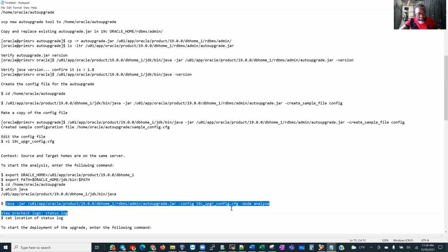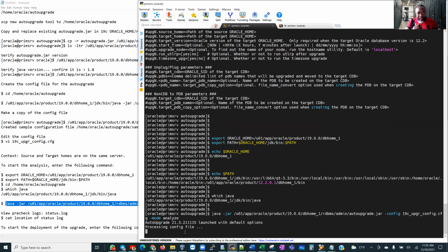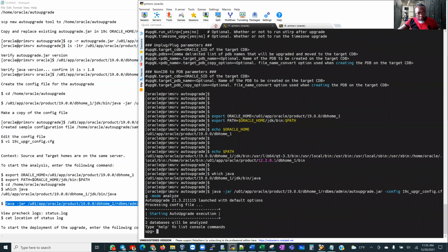And what is the config file? It's 19c upgrade.conf.cfg, and I'm running in analyze mode. Analyze mode is kind of a pre-check, right? So it runs the autoupgrade utility, it calls it up. And while you are in the autoupgrade utility prompt, you can type help, and it's going to give you a list of commands that you can use.